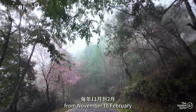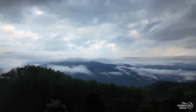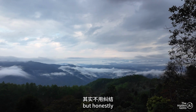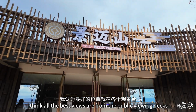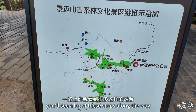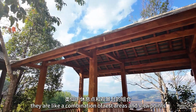From November to February, you can see the stunning sea of clouds pretty frequently. There's a debate online about where to get the best view, but honestly, I think all the best views are from the public viewing decks. You'll see a lot of these stops along the way. They're like a combination of rest areas and viewpoints.